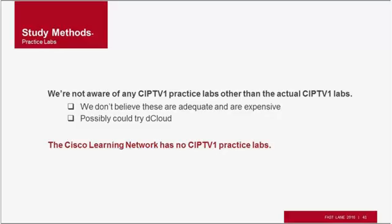Okay, so we're not aware of any CIPTV1 practice labs other than the actual CIPTV1 labs. We don't actually believe the CIPTV1 labs give you enough skills by themselves to pass the exam. The lab itself is useful, but it's not the be-all and end-all to get to the point where you can pass the exam.